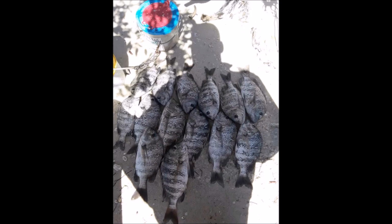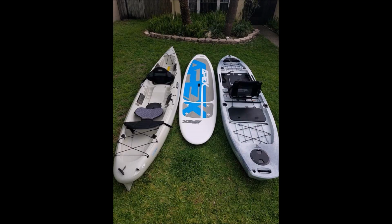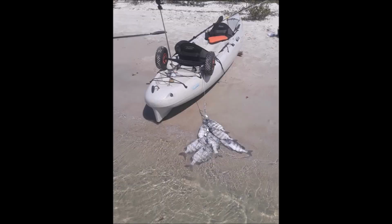My wife and I fish Florida from coast to coast. By kayak, boat, paddle, board, or land. We even working on our in the cooler fishing stand.